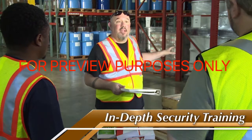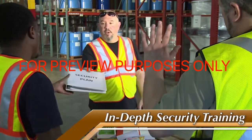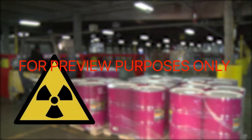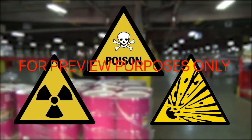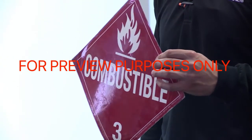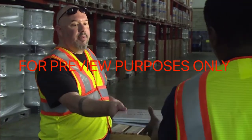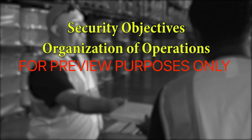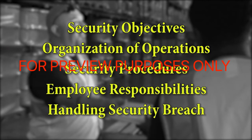In-depth security training must be given to all hazmat employees who work for companies that are required by the DOT to maintain a security plan. This includes companies that transport any quantity of dangerous materials, such as radioactive chemicals, certain types of explosives, and some substances that are defined as poisonous by inhalation. Employees of companies that deal with shipments of hazardous materials, which are large enough to require placarding under DOT regulations, also fall into this group. In-depth security training must address a company's security objectives, how the company organizes its security operations, specific security procedures, employee responsibilities, and what to do in the event of a security breach.